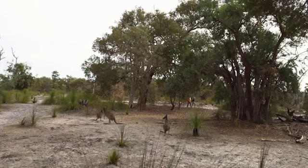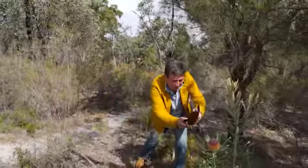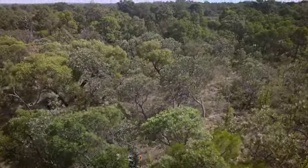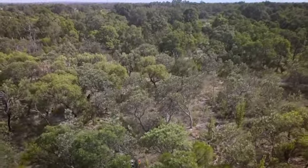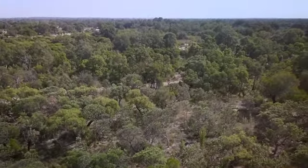There's always that golden rule you should always use when enjoying nature. If you're going to take anything, only take photographs. And only leave footprints. That's the best way to make sure this beautiful place doesn't change, that it's kept beautiful for everybody else who comes here. I think Whiteman Park, 25 minutes out of the centre of the city of Perth, has got to be one of our best kept secrets.